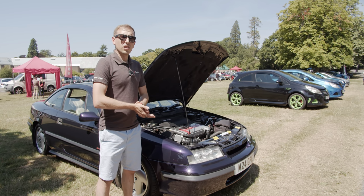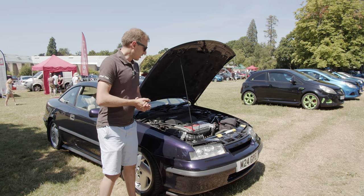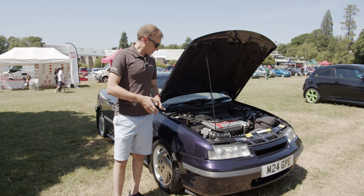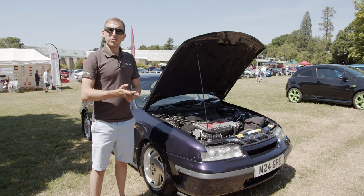There's only about 30 of these on the road because they all got taken to bits for the engine, as it's a pretty good engine in them. Otherwise, this is an early turbo, pretty much as it should be. Quite a rare color as well, this high voltage purple, which looks black apart from when it's nice and sunny, which it always is at Beaulieu. So those are my two Calibras, two of the four Calibras that I own.